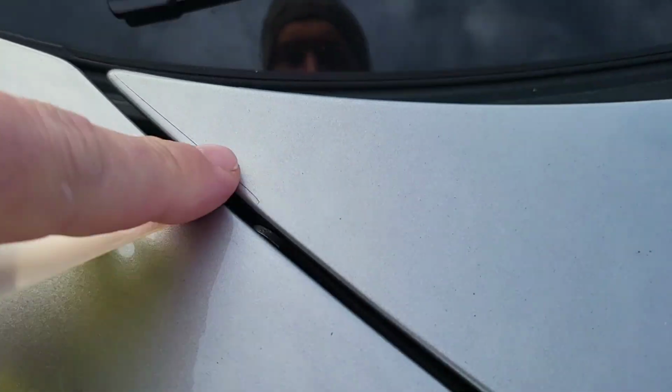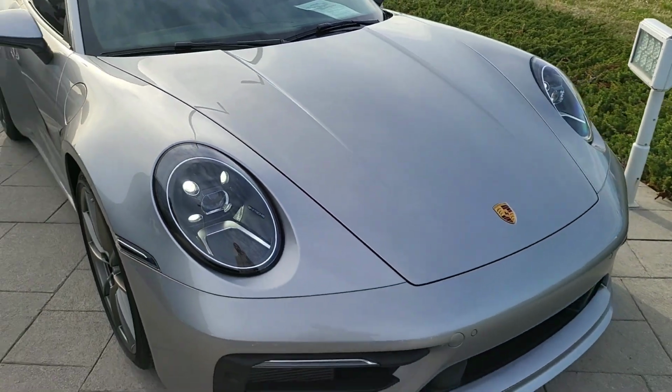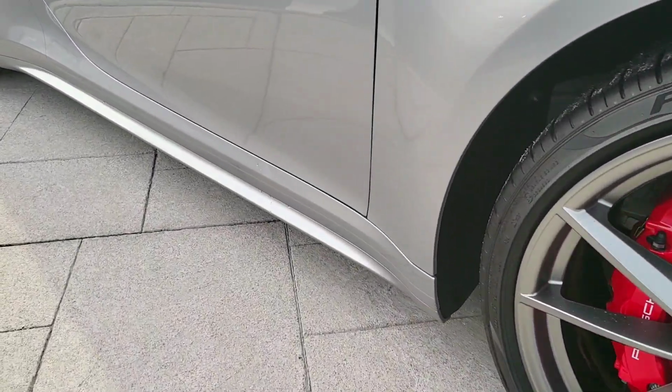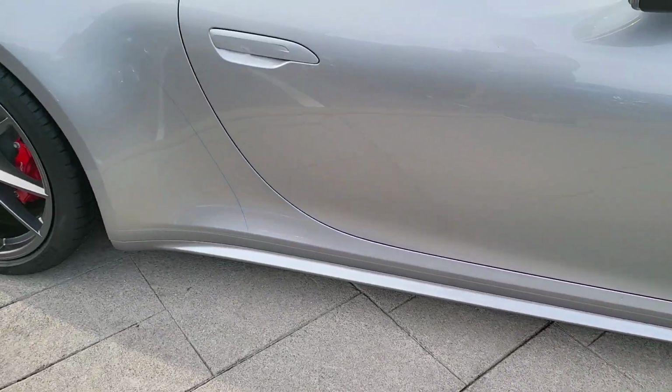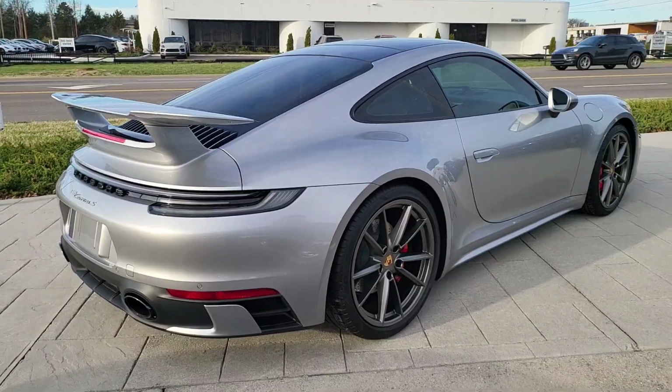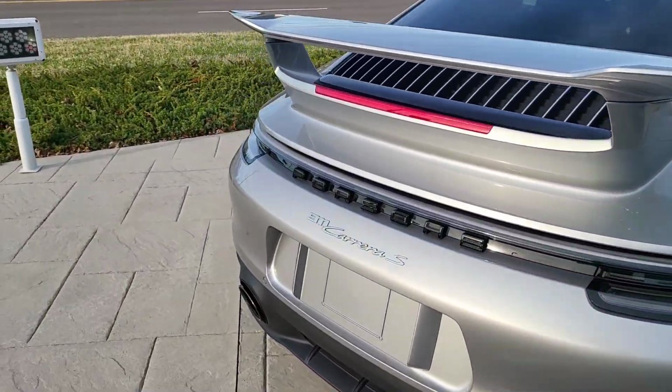This entire hood is covered. You can see the line here. So this hood is wrapped on this 992, this particular one we have. But then on the bottom, back to the Aero Kit, get the little skirt there. Just a cool looking car, and it's got a little bit of GT look to it. Love the clear lens on the back.